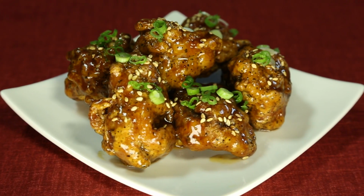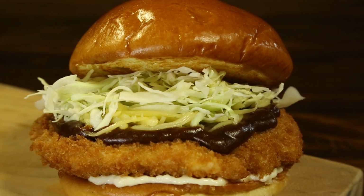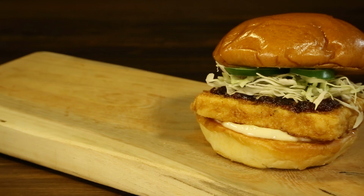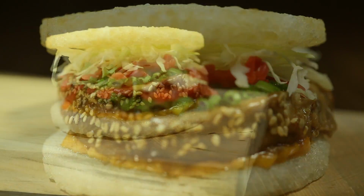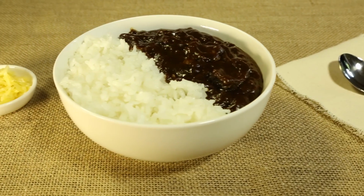classic or Okamoto style. The Big Bites menu contains their 4 main items: the katsu curry sandwich, served with either chicken or pork, the nam-bomb sandwich with either chicken or tofu, both of which come on a brioche bun, the pork chashu served on a deep-fried rice bun, and their signature Okamoto curry with Gouda-topped rice.